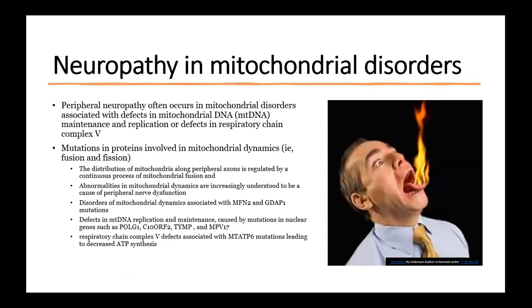Neuropathy and mitochondrial diseases can be associated with certain of the mitochondrial disorders, in particular those involved in complex 5, like NARP, as well as mutations in proteins involved in fission and fusion of the mitochondria. People have described the neuropathy in 2 ways. You can either have a negative symptom, so numbness, or positive symptoms like burning or pain. And so painful neuropathies are sometimes difficult to treat.